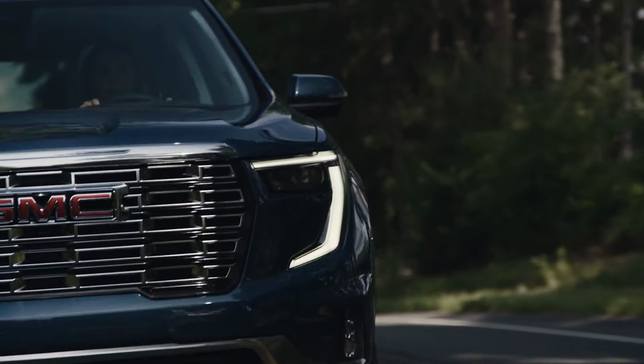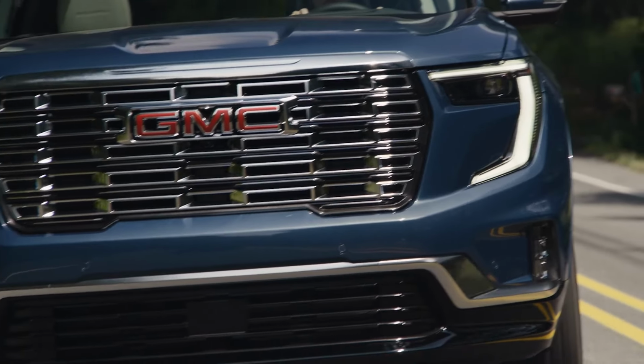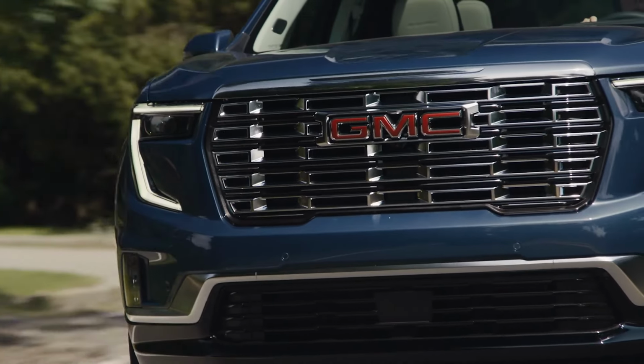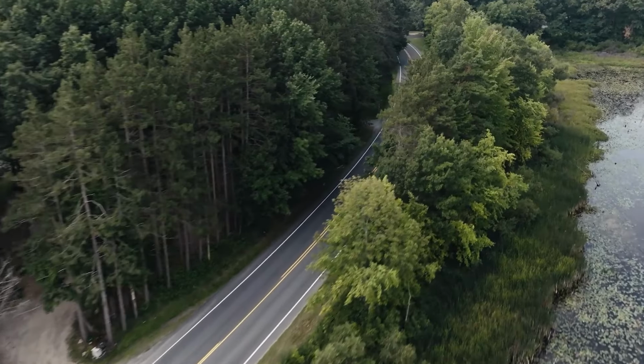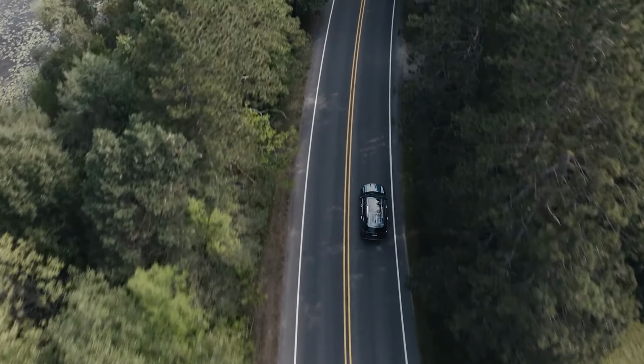Even if you don't go for the expensive Super Cruise option, the Acadia provides a pretty extensive list of standard safety features that includes adaptive cruise control still, plus blind spot monitoring with rear cross traffic alert and automatic rear braking, lane keep assist, automatic emergency braking, including in intersections, auto high beams, and more.